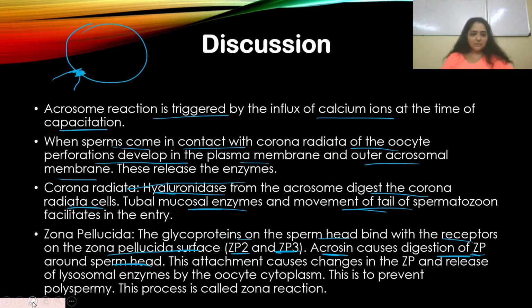Oh, sorry, I can't do that, because I'll lose the whole diagram. But just to understand, that space is gone now.